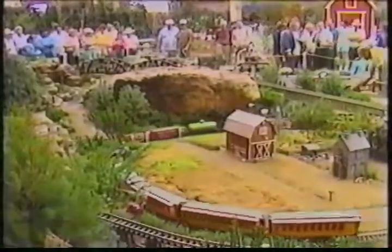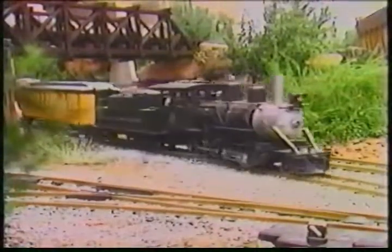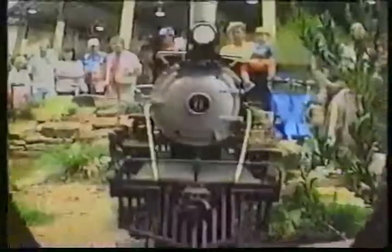The idea was to make it a natural setting, not see how many flowers you can plant, but make it look like the kind of landscape a train might really run through. Let's take a ride.